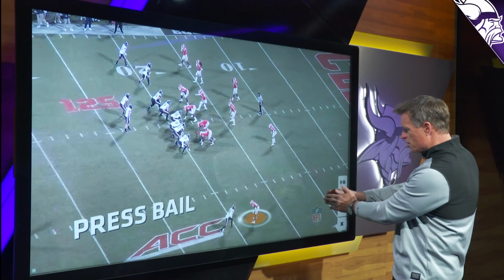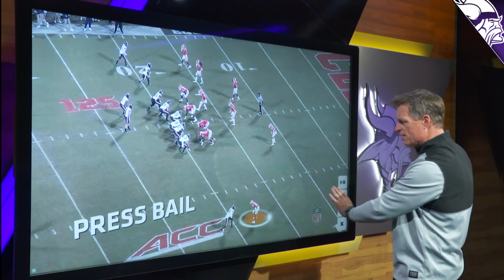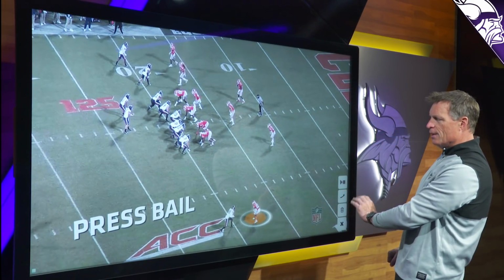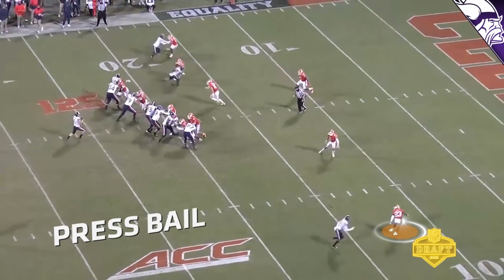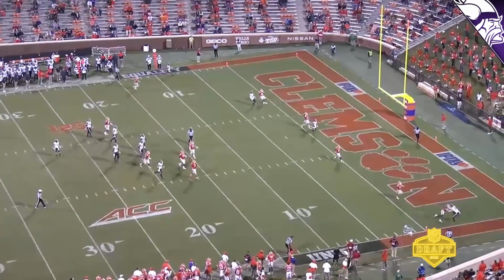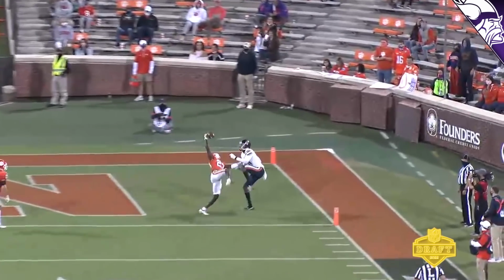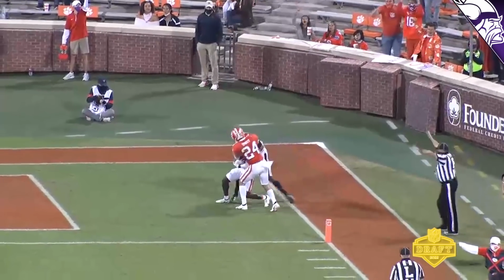As this receiver works his way to the outside, to the sideline, you'll see Andrew Booth adjust his level, adjust his drop to put himself in between the receiver and the end zone. He's widening himself out, and once that ball's in the air, he makes it his own, and oh my heavens, the OBJ one-handed backhand grab, unbelievable play.